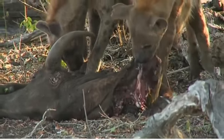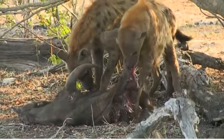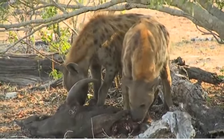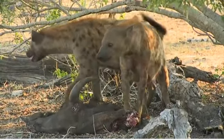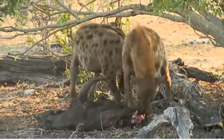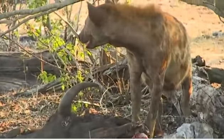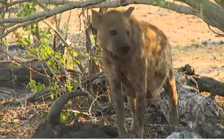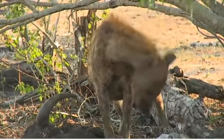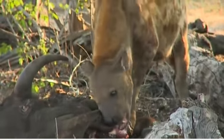And they will just keep biting away, tearing away at this until it's all finished. As we said earlier, they will fill their bellies down to the last little corner, make the most of food available. Well, people don't always think hyenas are the prettiest of animals, although that's debatable. In the right light, anything looks good, and especially baby hyenas can be beautiful.